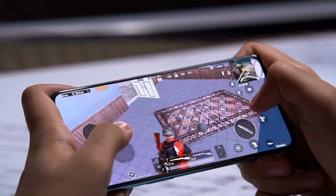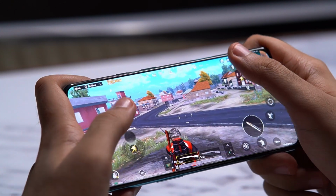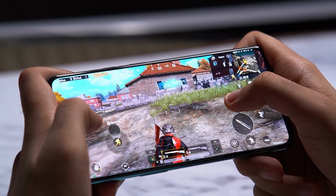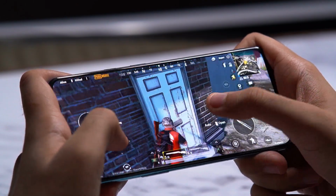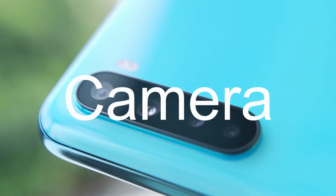It is a fine device for the occasional gamer who plays a round or two to kill time, but for users who are serious about gaming, you will find better options in this price bracket. Games like PUBG and Asphalt run on around medium graphic settings and the experience is okay but nothing special to write home about.